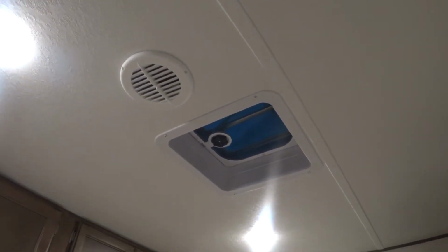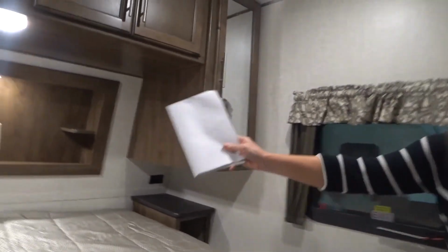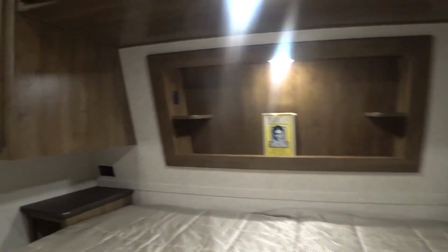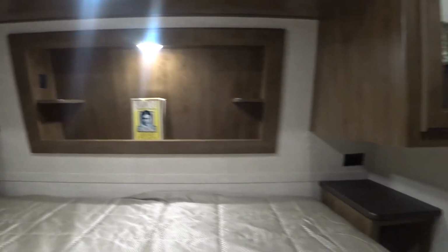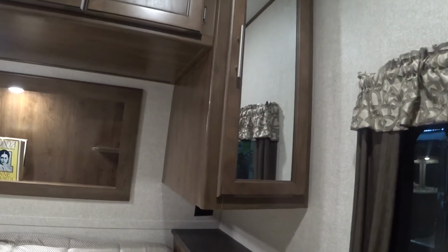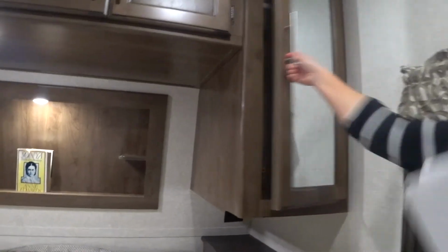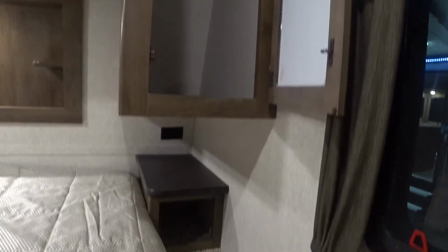If you so choose, there's satellite hookups in here. There's electrical. I'm just looking to see, oh yeah, there's USB ports up in that little cabinet above the head. So that gives you lots of charging space. And then, what's that? You want me to open that? Got a nice big, so there's even more cabinetry. This trailer really does have a lot of storage.